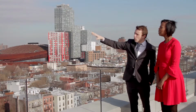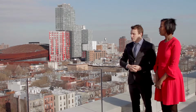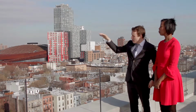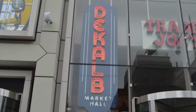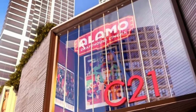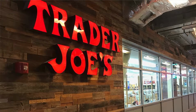BAM. The whole new downtown Brooklyn skyline that has emerged here in the last 10 years or so is really transformative and has brought in a ton of new retail, including a new flagship Apple store a 5-minute walk away, a new Whole Foods 365, the DeKalb Market with 40 different local vendors, Alamo Drafthouse. So there's a great retail hub here. You really don't even need to leave the neighborhood.